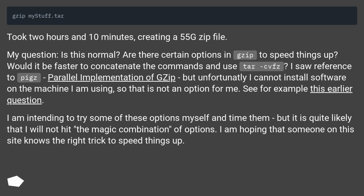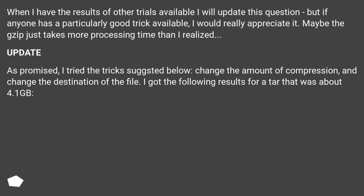I am intending to try some of these options myself and time them, but it is quite likely that I will not hit the magic combination of options. I am hoping that someone on this site knows the right trick to speed things up. When I have the results of other trials available I will update this question, but if anyone has a particularly good trick available, I would really appreciate it. Maybe gzip just takes more processing time than I realized.